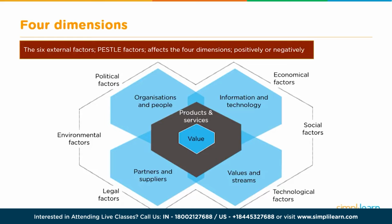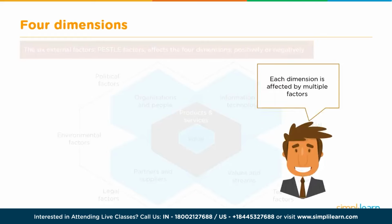So all these four dimensions are impacted by external factors, six external factors. These six external factors can also be called PESTLE factors, which is basically political factors, economic factors, social factors, technological factors, legal factors, and environmental factors. So further, each dimension, as I mentioned, is affected by multiple factors, and we saw that.